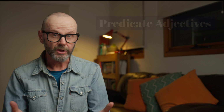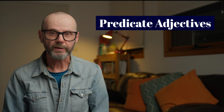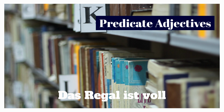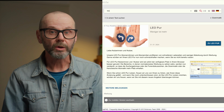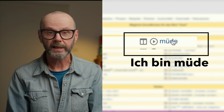Let's get the easy way sorted first. You can use these predicate adjectives just as you'll find them in the dictionary. So we can say, das Auto ist alt. Der Hafen ist bunt. Das Regal ist voll. Die Brücke ist lang. Der Mann ist müde. And so on. And none of that is difficult. If we want to use an adjective like this, we can look up the adjective in the dictionary and use it without doing anything else.